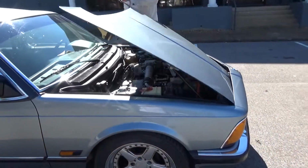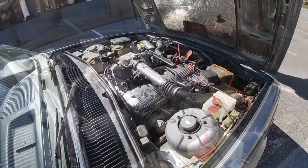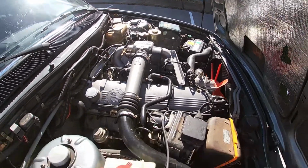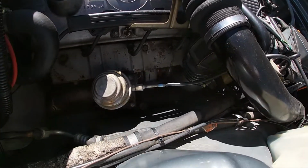Now, of course, we had to have a look under the hood, and in true German car fashion, the hood opens forward, which I really like. It's powered by a 3.4 liter inline 6 with a factory turbo, which pushes out about 250 horsepower, and this is something I would never deny BMW. They know what they're doing with this kind of motor.